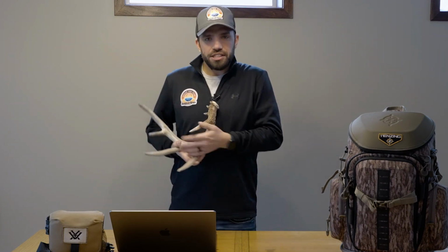Here's another thing, the backpack. The reason I bring a pack is I want to bring snacks, I want to put water, I want to be hydrated, I want to be fed. I want to make sure I have everything I need in there. Another thing is I want to put my binoculars in there. But also you're going to want to save some room. Don't put a lot of stuff in there, because once you start finding sheds, you only have 2 hands. You only have so many places you can put them.